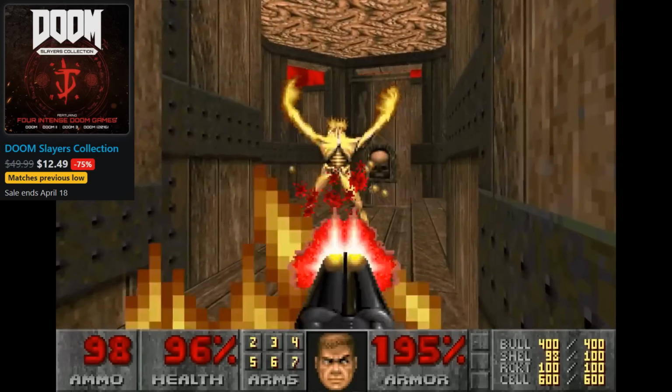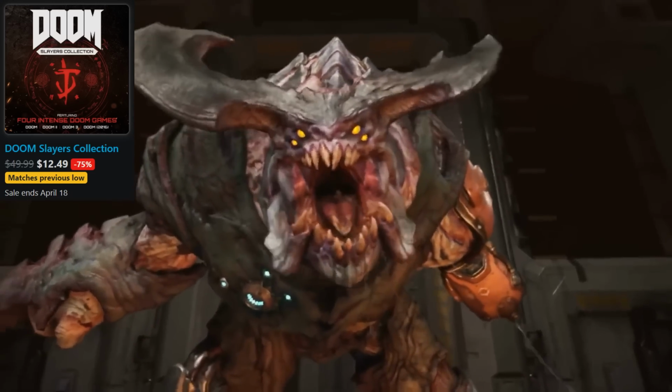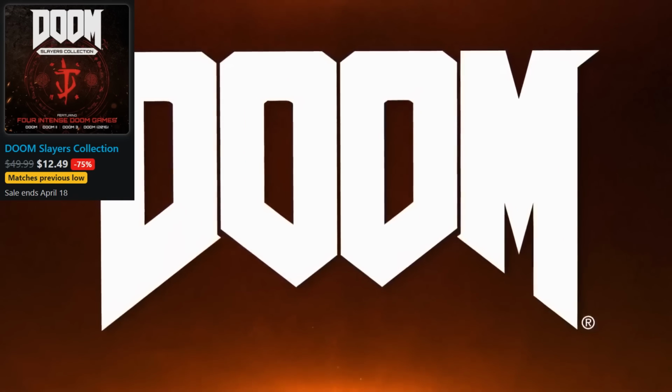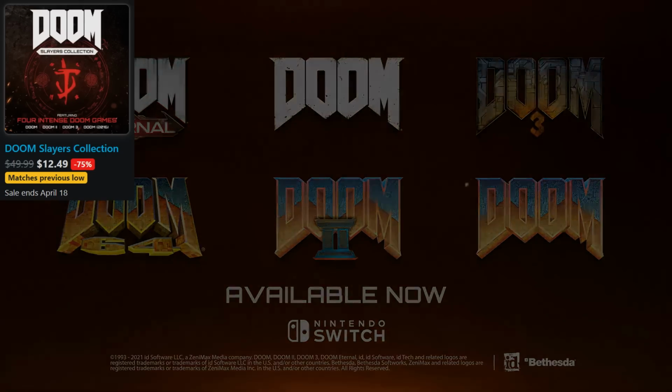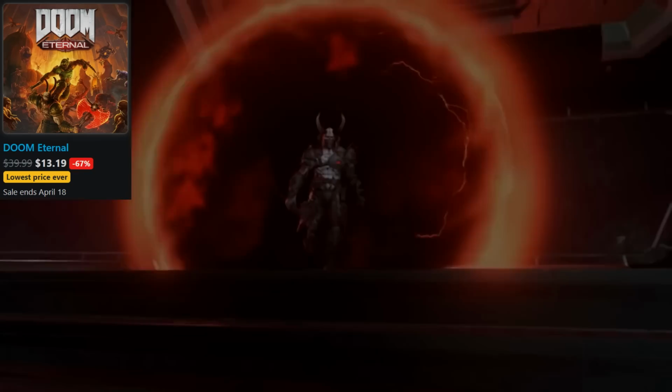Absolutely insane value for the money. That is so much game. Even just picking up the Doom reboot, which is on sale right now, that would be $10 by itself. You might as well spend the extra $2.50 and get all the rest of the great Doom games. And if you're not satisfied stopping there, Doom Eternal is at its new lowest price ever, 67% off, bringing it down to only $13.19.